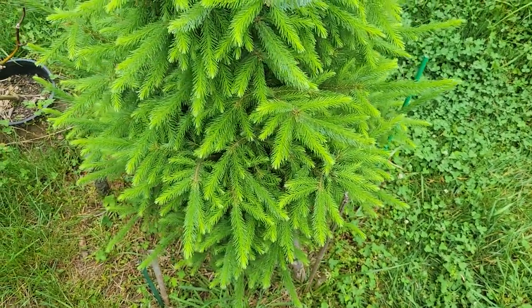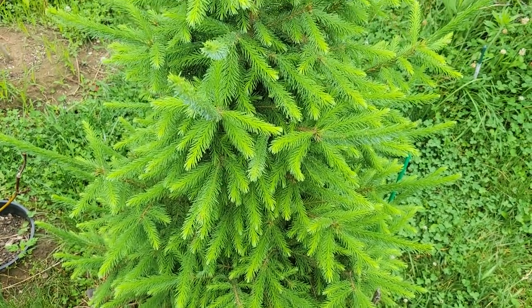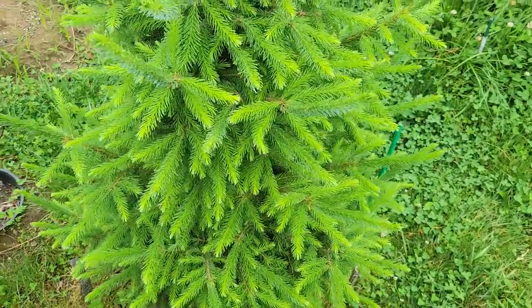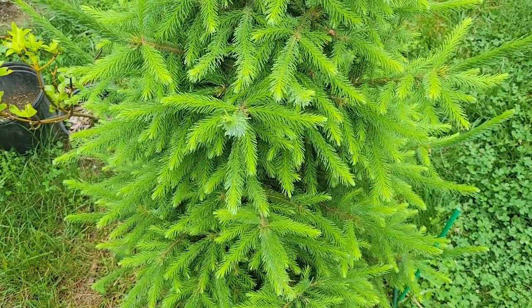I read online where someone had trouble with them, but I haven't had any trouble with Serbian spruce. It's been one of the most reliable spruces. And this is just the regular straight species Serbian spruce. I know there are different cultivars. This one came from naturehills.com, I believe.